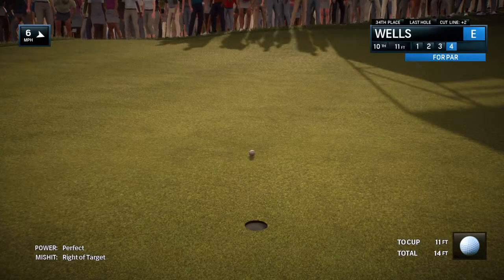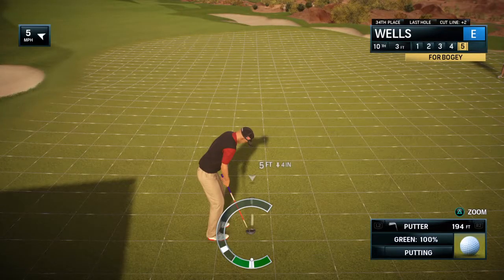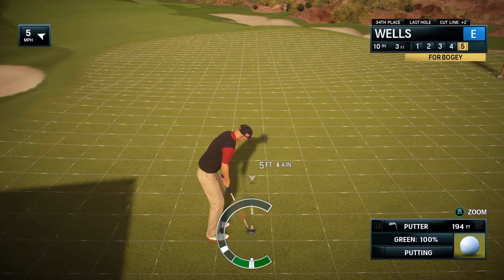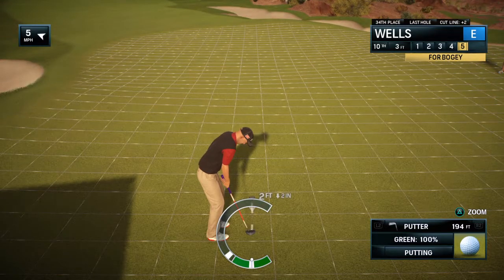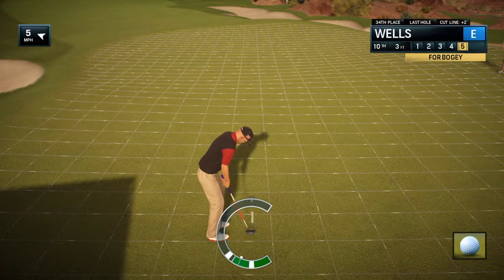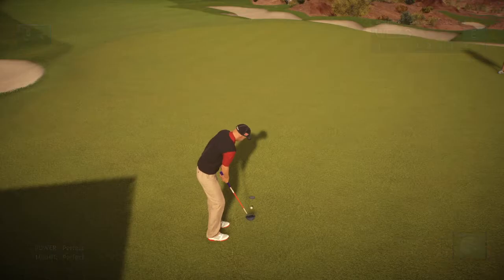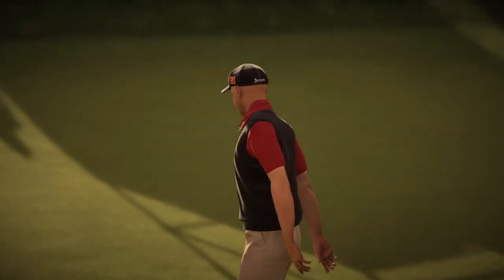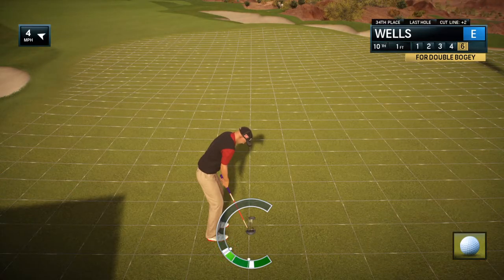Oh, man. I just pushed it. Boy, that hurts. Even par currently. Well, you're not going to make that putt all the time, but you'd like to at least get it to the hole. If he keeps putting like that, he's going to be an announcer in no time.